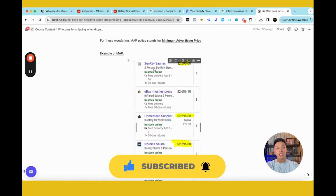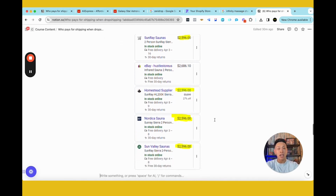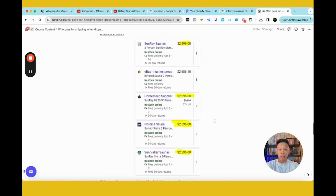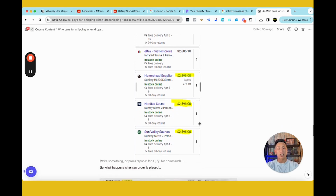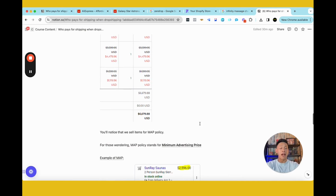If someone's searching for a product, let's say Sunray Saunas, you could see Sunray Saunas has $2,596 as the MAP pricing. And all of the people that are selling it, whether they're a drop shipper or a dealer, which is pretty much the same thing, we're all only able to sell it for this certain pricing. So that is what happens when you work with a supplier that has MAP policy.